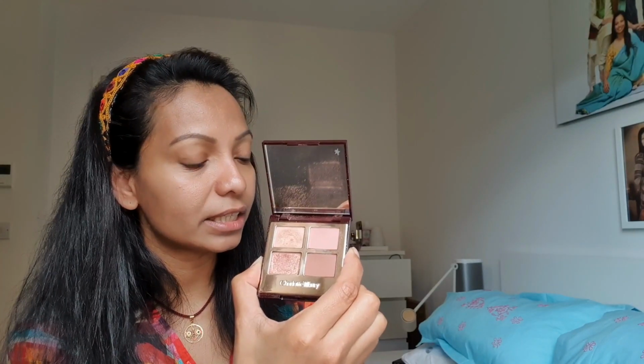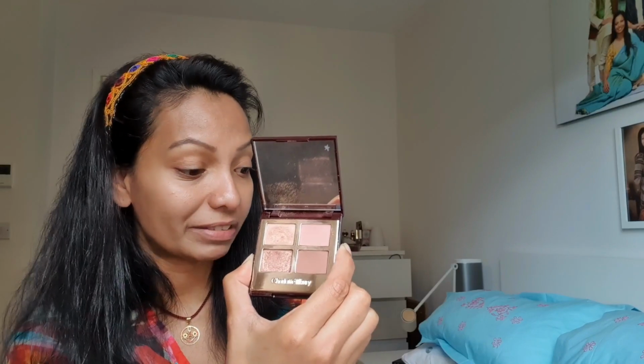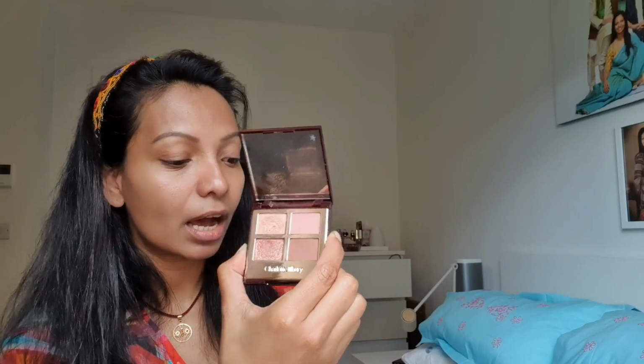Starting from the top is the luxury palette, which is an eyeshadow. It has got 4 shades. I've written things down because I can't remember everything off the top of my head. The description says that it is a golden pink nude shade to give you a romantic wide-eyed look and to mimic the 'I woke up like this' look, whatever that means. It has got 2 matte shades and 2 shimmer shades.